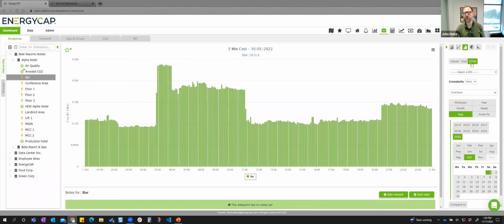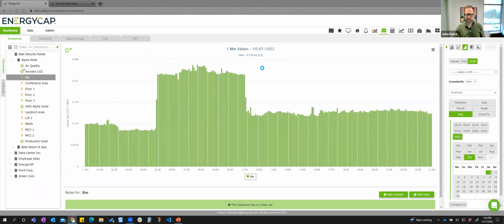I can also look at my CO2 emissions. So I know that I've emitted 48 kilograms of CO2 emissions into the air based on my consumption. So this entire platform is not just tracking consumption and demand, it's also looking at your cost and CO2 emissions as well. So you can use all of those views I just showed. Instead of looking at use, look at cost and CO2.